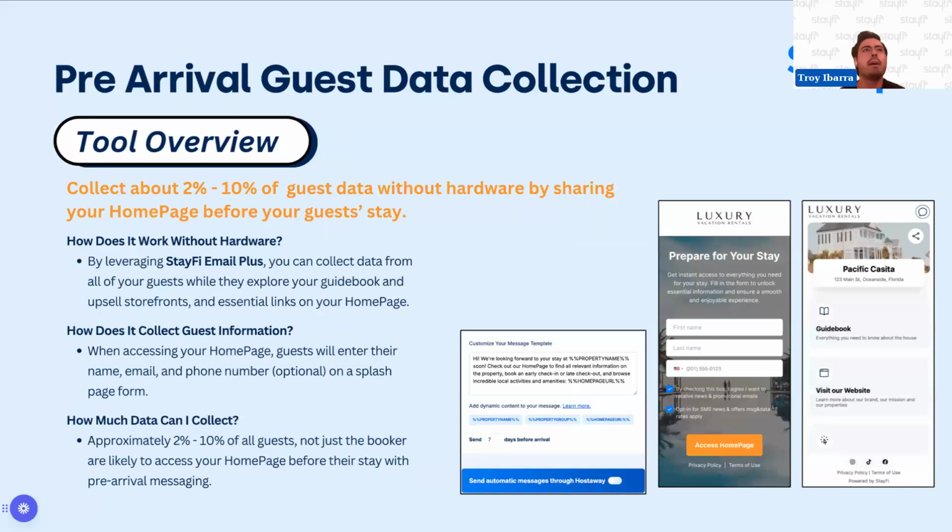Another tool that we've recently come out with that is connected to that is our pre-arrival guest data collection. So essentially, for our StayFi Email Plus users, we enable you to get approximately 2 to 10% of guest data without hardware by sending your homepage ahead of the stay. Basically what we've done is we've taken our splash page here and inserted it as a gate between the message that the guest receives ahead of their stay and the homepage.